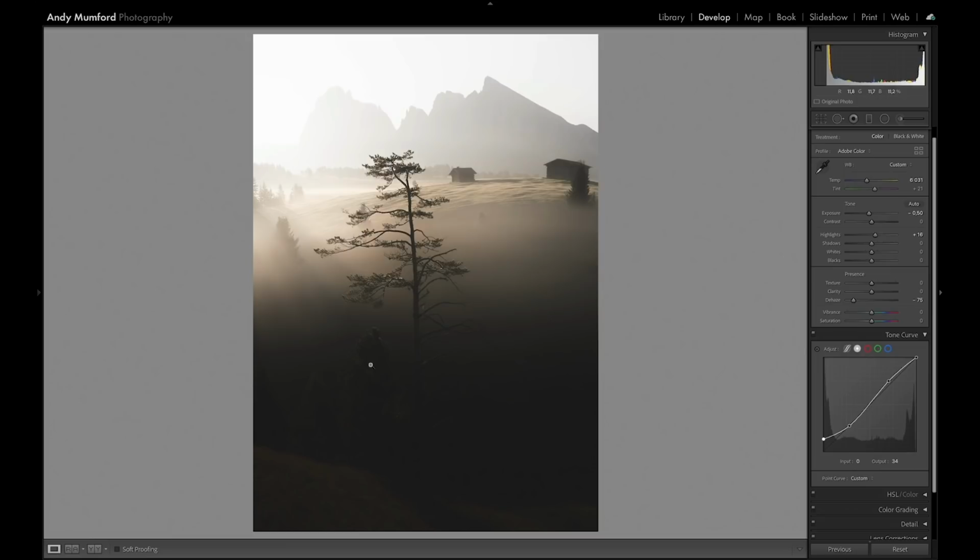So by lifting the blacks up, what you do is you take away that deep blackness, that digital black that you get from all digital cameras, and it gives it a slightly more filmic effect. It kind of fades the black a little bit and just gives them a little bit more texture and makes the shadows a little bit more appealing.